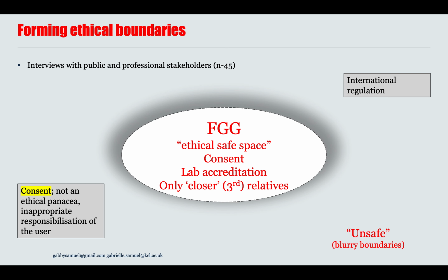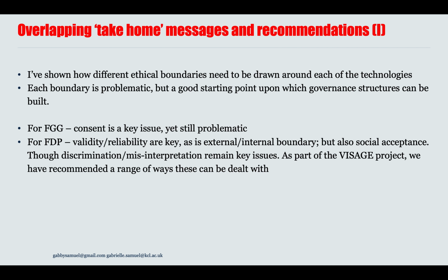And then there are other ethical boundaries coming from the issues that have arisen. Lab accreditation is one, given the private investment and marketing in this arena, this political economy, and also maybe only searching for closer relatives, only up to third cousins, given the effect that this may have on relatives and cousins. And so the overlapping take-home message from my very quick presentation, which has probably gone way over time now, is that we need to move away from the physicality of DNA in terms of drawing ethical boundaries around new technologies, to looking more at the purpose, and how we formulate these new ethical boundaries is arbitrary. Useful but problematic, but it's a good place to start thinking about.